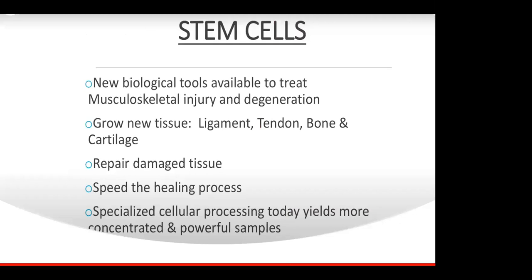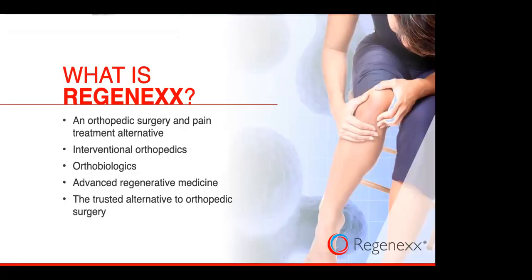So stem cells are new biologic tools that are available to treat musculoskeletal injury and degeneration. They provide new tissue growth within ligaments, tendons, bone, cartilage, basically all of the areas that are consistent with musculoskeletal pain. Like I said, they help to repair and speed the process of healing damaged tissue. And they are specialized cellular processes. And our processes actually help to yield more concentrated and powerful samples than a lot of the other cell types. And we'll talk about that too.